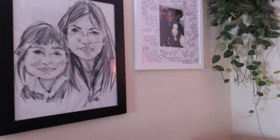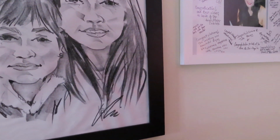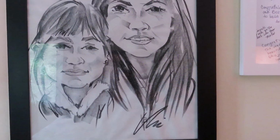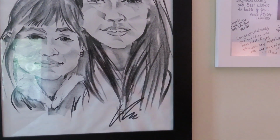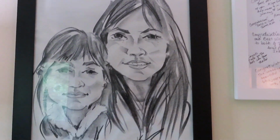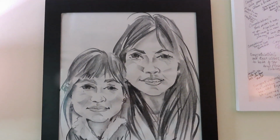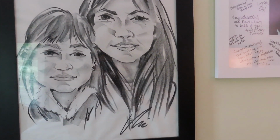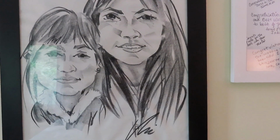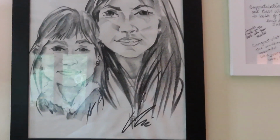So this one is the caricature that me and my daughter had done how many years ago. She was young at that time. So it's very pretty. I really like this one. This was done for free. We attended this children's activity, and the guy asked me and my daughter to sit down, and we were so delighted to have it done.